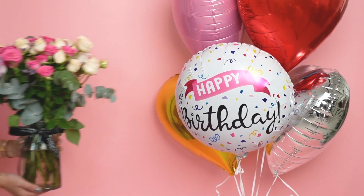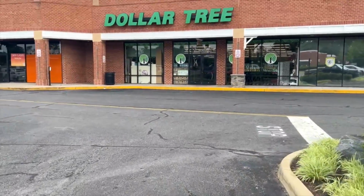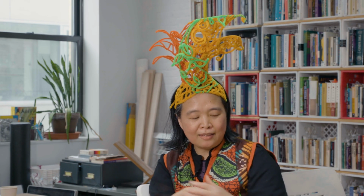And I thought about sending her just birthday wishes. The first day when I forgot, I felt guilty and I wanted to show her appreciation. So I went to a dollar store, I got a package of pipe cleaners, probably about this many. And I made a tiny birthday crown, sent her birthday wishes, right?